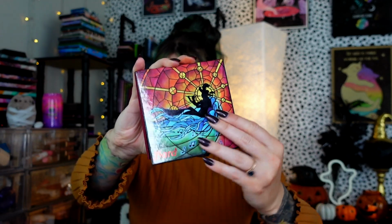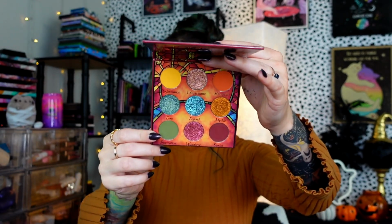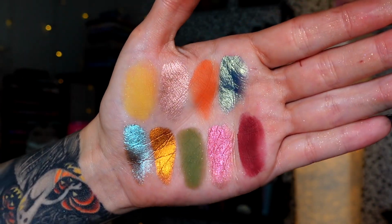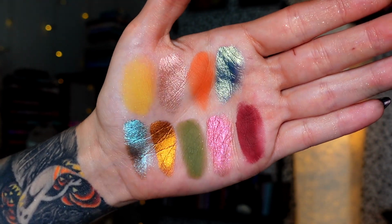And the Bard palette. This one I deemed, I think last year, as a perfect fall palette because it's just so beautiful. It captures everything that I need. And I feel like this one and the Enchanted Autumn would play together so nice because this has almost the bright side of autumn, whereas the Enchanted Autumn has more of the grungy side, and they would be so cute together.